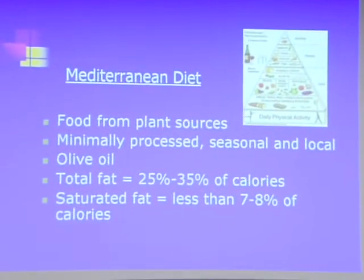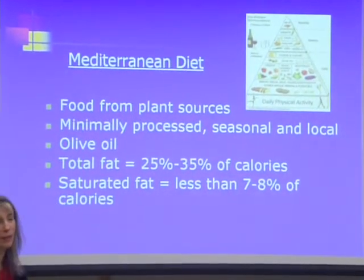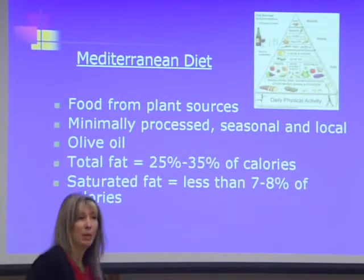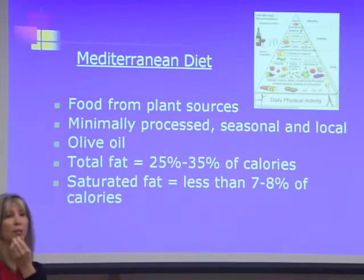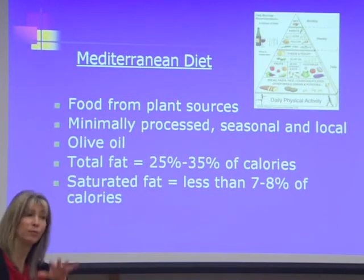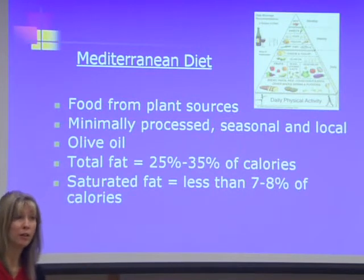So Mediterranean is pretty hot right now, and it's actually been studied for a very long time. In the 50s or 60s, a guy named Ancel Keys, a researcher, discovered that people along the Mediterranean Sea had low rates of heart disease, and looked at a bunch of reasons why that might be, and their style of eating is one reason.